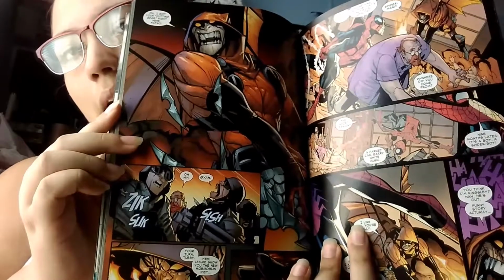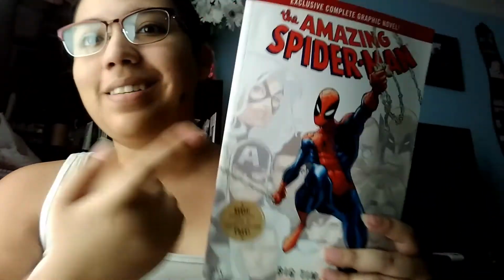Spider-Man was like the first comics I ever grew up with, and so I feel like I haven't been reading any in a while, and I really liked the art style to this one, and Black Cat is on the cover, which is always promising because I always like the stories with her and Spider-Man.